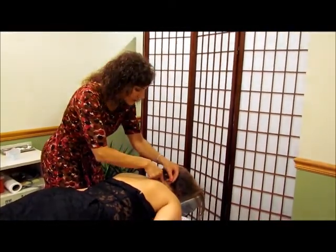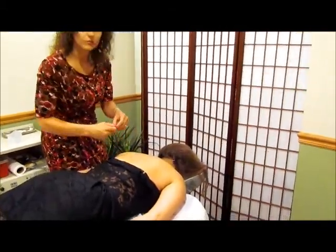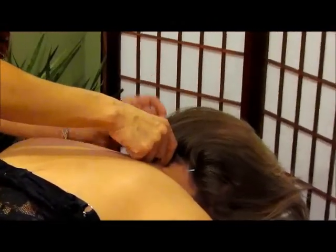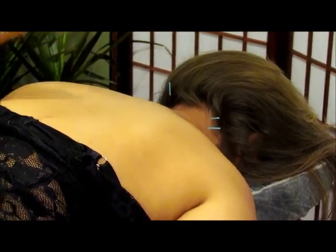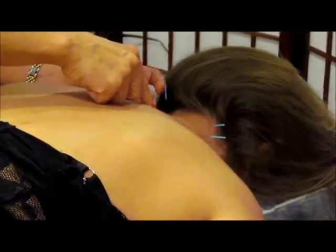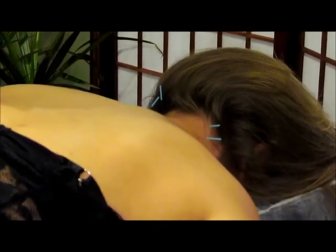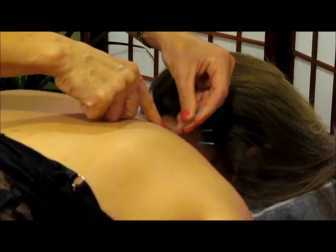And we insert the needles very quickly. The patient generally doesn't feel much at all, maybe just a little bit of a mosquito bite type of pressure. Once they're in, the patient may feel a little bit of warmth or tingling. Needles generally stay in from 15 to 20 minutes. Oftentimes we are doing both sides if it's a neck or back related issue.